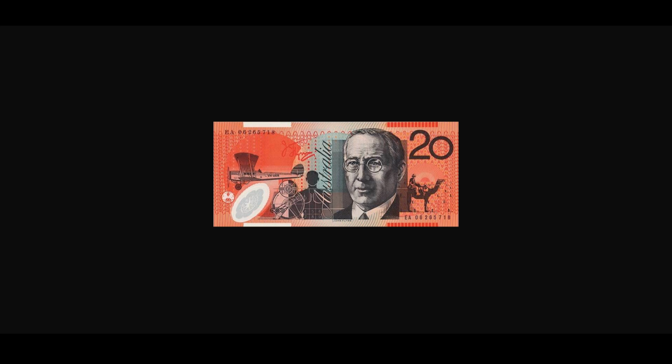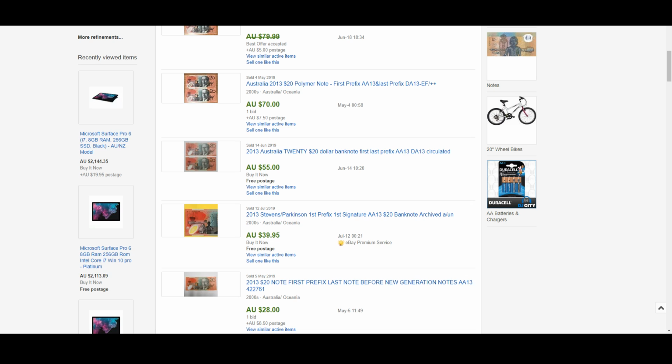So let's have a look at the sold figures for the AA note, the first prefix of the $20 2013 note. So 2013 was the last year that this style of note was made. Okay, so that's why it's special. It was a long time ago, and these notes have been in circulation for some time. So it's going to be very difficult to come across notes that are in uncirculated condition. But these notes are available and still relatively cheap.